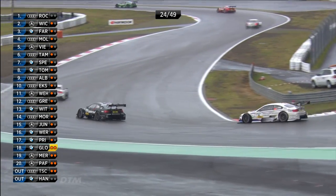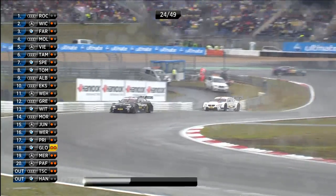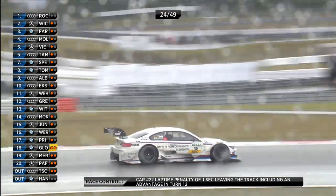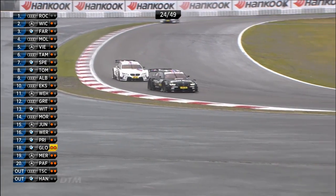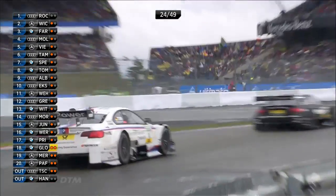Couple of BMWs, Spengler and Tomczyk running together. Tomczyk in 8th place. Remember Martin Tomczyk. It was the penalty. Are going too wide. Tomczyk, no points this season. Former champion from just 2 years ago when he was with Audi.